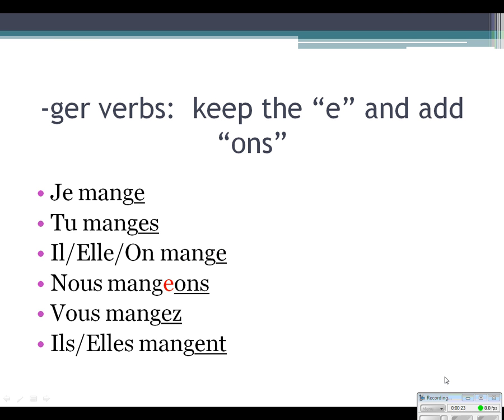For a GER verb, you're going to keep the E on the nous form and then add ONS. So your conjugation looks like this. Je mange, tu manges, il, elle, on mange, nous mangeons, vous mangez, ils, elles mangent. Notice in the nous form, I've highlighted the E that we had to keep behind the G before adding ONS.